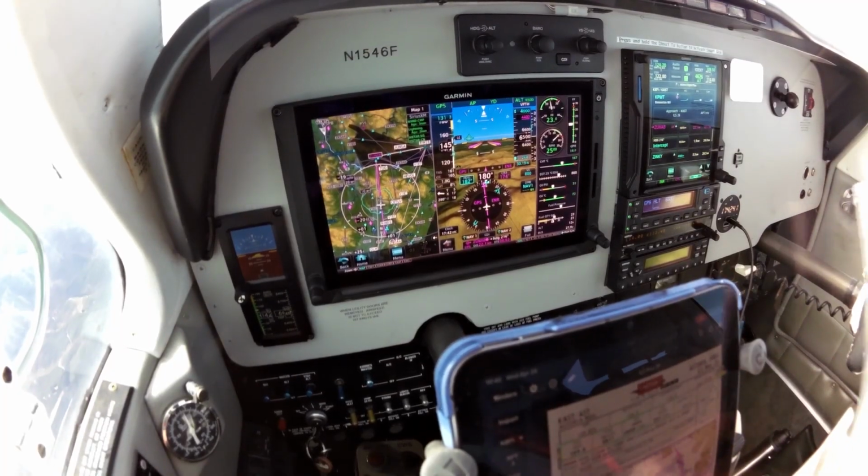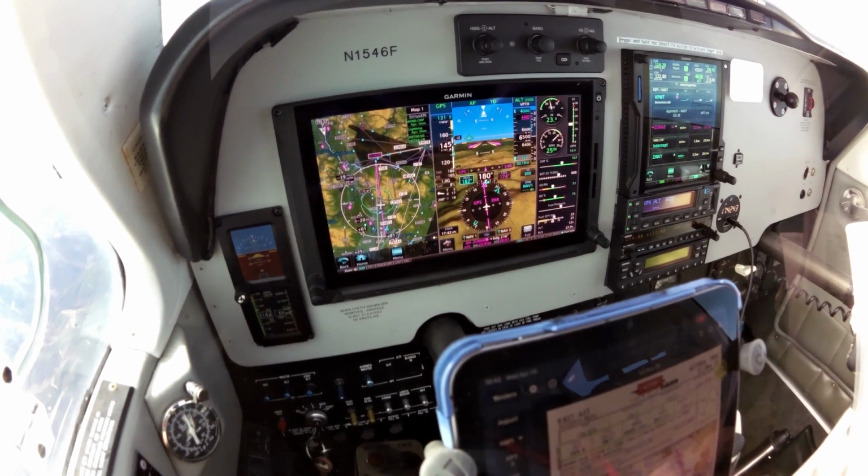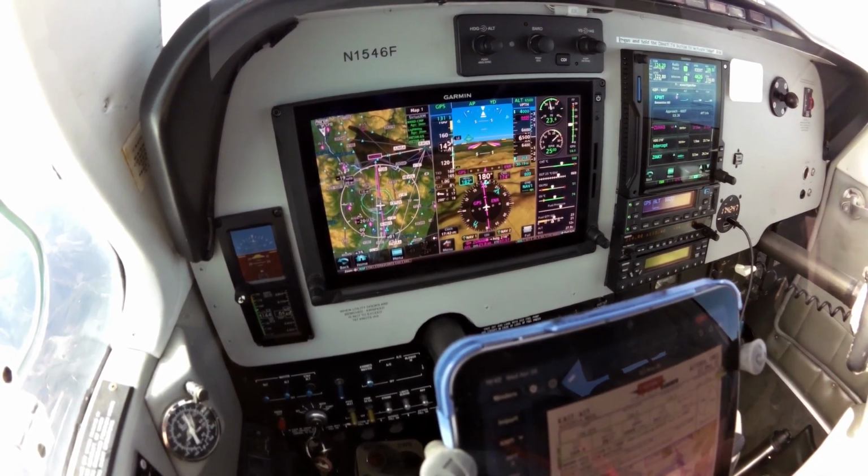So our top of descent and approach checklists are pretty much complete. The only thing we have left is the normal power, flaps, and landing gear.